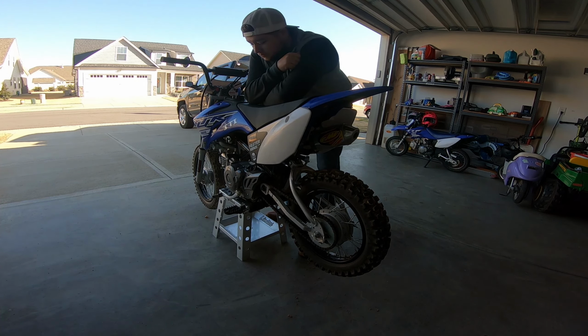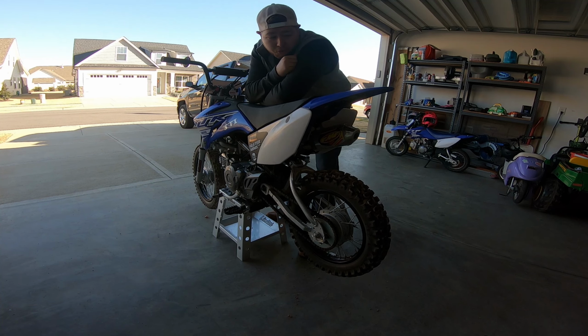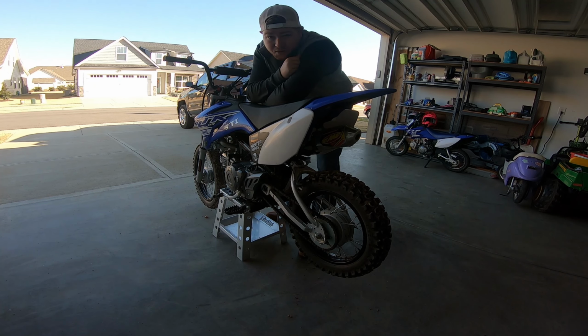This thing is a beast, just with a stock motor. It's unreal how much power these bikes have, in all honesty. I know I've kind of talked a little bit about doing motor work to it, but I honestly don't even know that I'm going to.